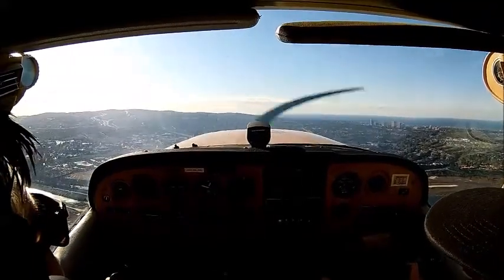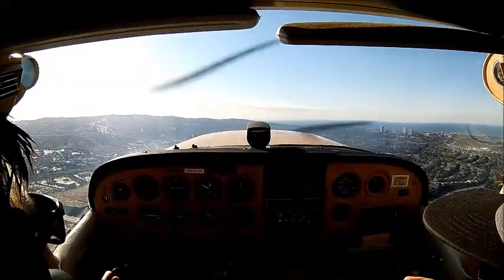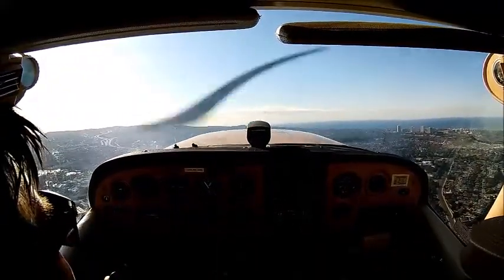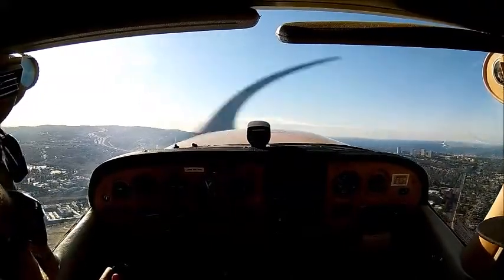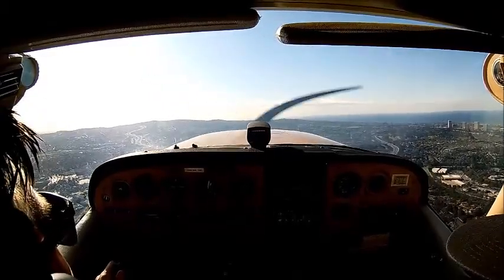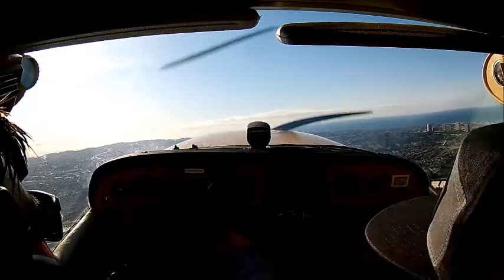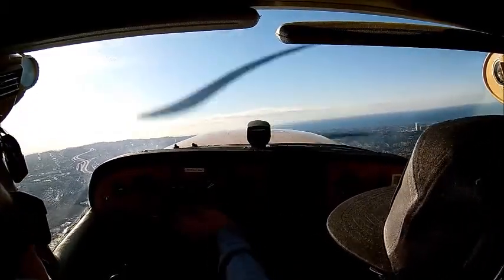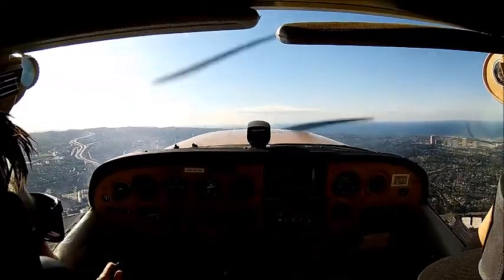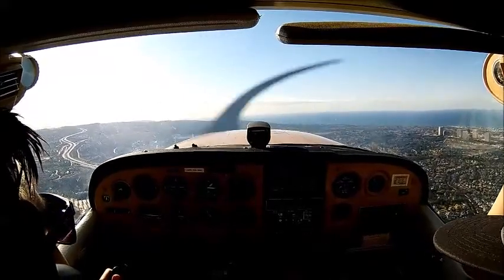SoCal departure, Cessna 738 Quebec Bravo's at 800, climbing 2,400. 738 Quebec Bravo, SoCal approach, good morning. You can resume on navigation, altitudes at your discretion. John Wayne altimeter is 3021. 3021, and resume nav, 8 Quebec Bravo. Southwest 1121, set up 8, descent speedy route. Southwest 1121, SoCal approach, reduce speed to 190, verify you have information Oscar. 190, yep, Oscar, 1121.